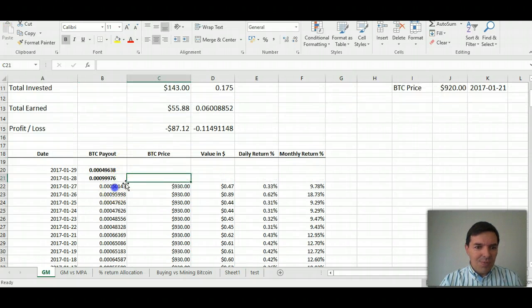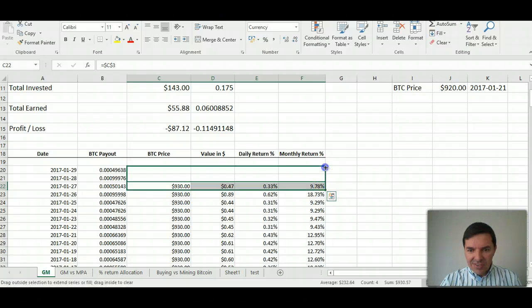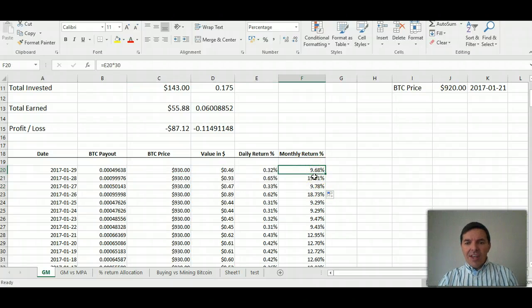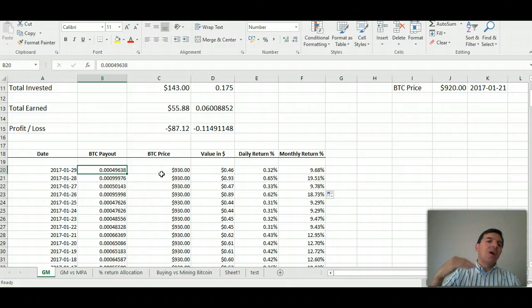Okay, let me just format this quickly. Okay, then I'll just increase that. So at the moment I'm getting almost 10% per month. Sorry, that's monthly, and that's what I get per day. This is the price. That is what gets paid to my Bitcoin wallet every single day.